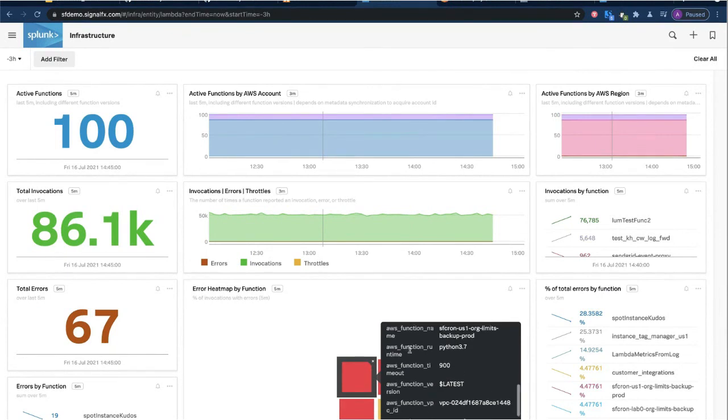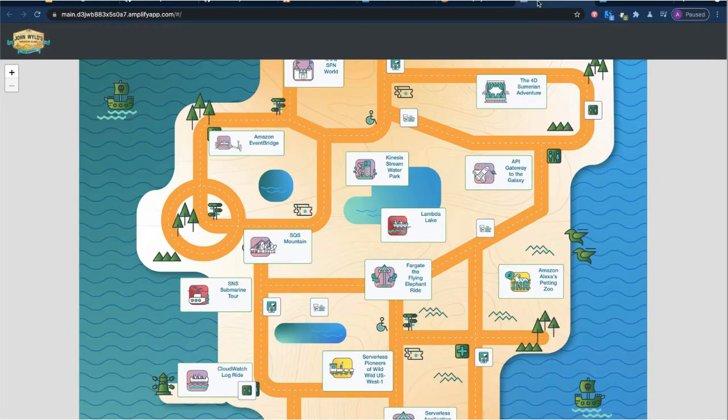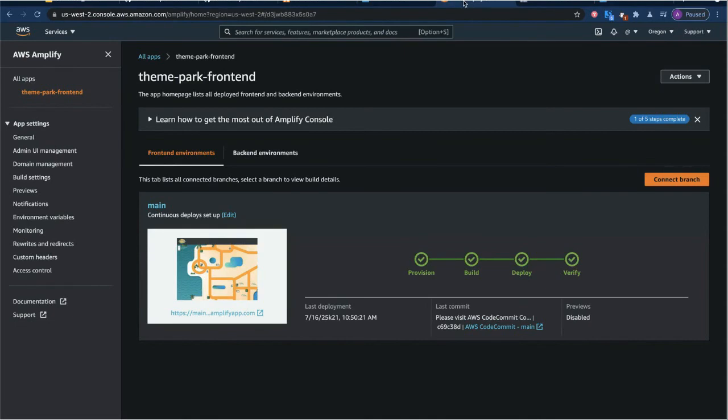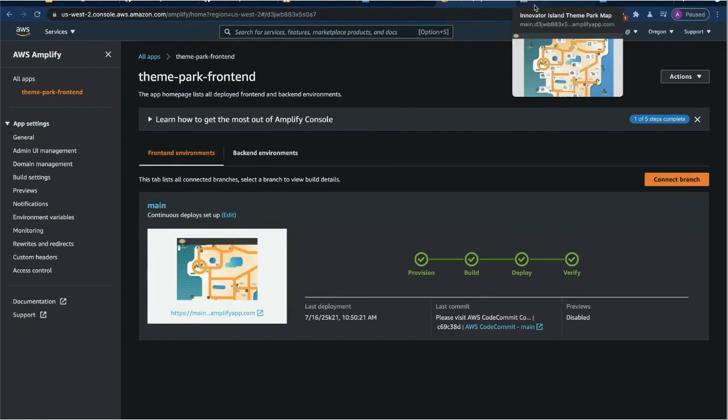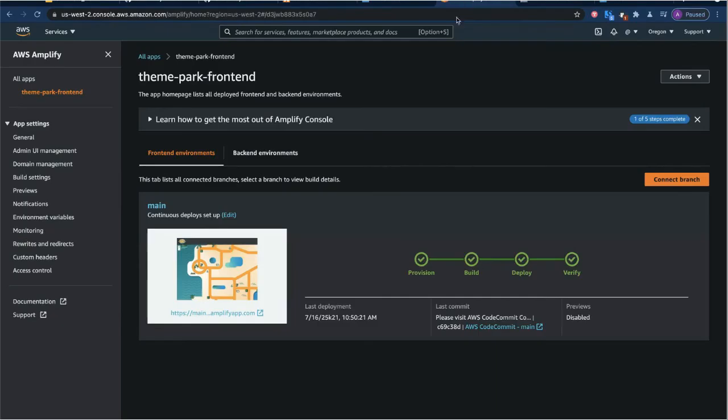Now, I also want to show you an application that I deployed. By the way, this is an application that is available from a serverless workshop that AWS has produced. So it is using Lambda functions as well as DynamoDB as well as Simple Notification Service. So it's a full-fledged application and it is called Theme Park.